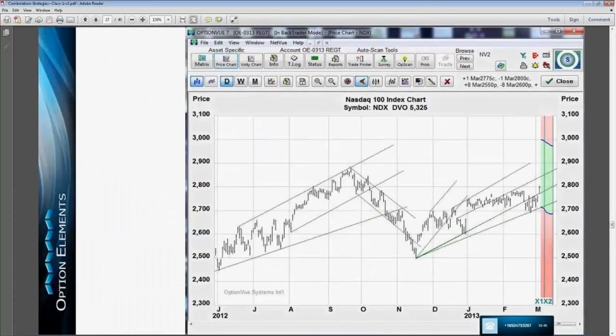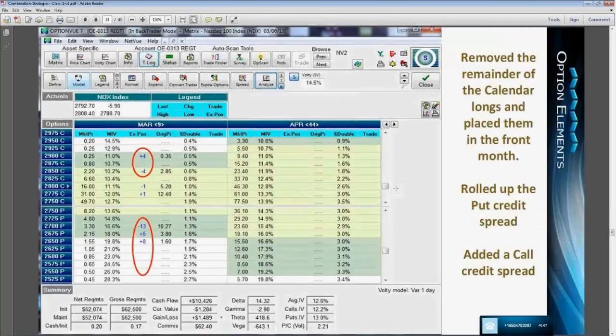And this is what was going on. You'll see that we've got a really, really big profit zone around a nice price band there. Okay, so let's move forward 2 more days.